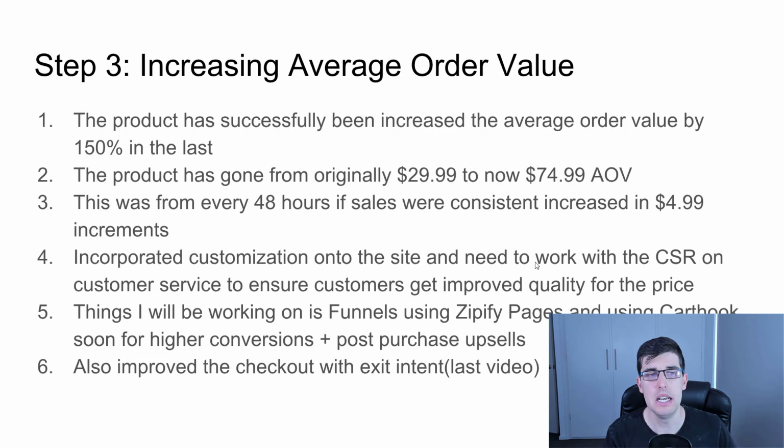I'm amazed. So a part of this as well has been I've been able to incorporate customization. So it's like print on demand. It's customization, but on an actual, unique product. And as a result, no one else is doing this. Okay, so completely the only one in the market doing it, which gives us complete monopoly over it and complete opportunity.